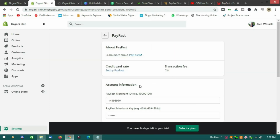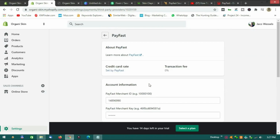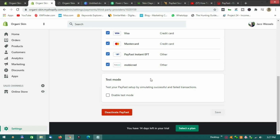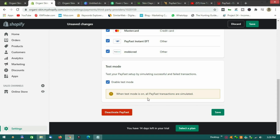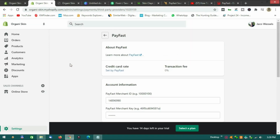Don't have to save this, and voila, guys. Your payment gateway has been added to your store, and that was super easy to do. It was ridiculous how fast and easy it is. It literally took me 2 minutes, not even 2 minutes. And if you want to do some test payments on your store, you can always enable the test mode. Test mode will put all the products into a test simulation, and you can see if everything works 100%. You can try that if you want, but it's up to you.